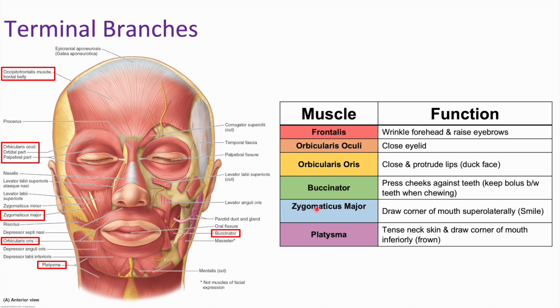Next, we have our zygomaticus major. That's going to be going from your zygomatic bone, your cheekbone, down to the corner of your mouth. What that's going to do, if it contracts, is bring the corner of your mouth superiorly and laterally, so superolaterally. And if this gets pulled over there and that gets pulled over there, then that's going to form a smile. A smile is more complicated and uses a lot more muscles, but I like to think of this as the smile muscle. That's one of my favorites.